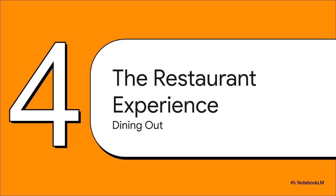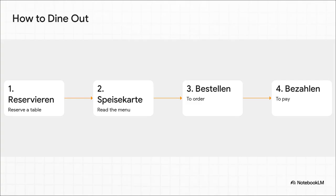All right, we've done our grocery shopping, now let's go out for a proper meal. So, how do we handle ourselves in a restaurant, or as it's sometimes called, a Gaststätte? The whole process is actually pretty straightforward. Ideally, you start by reserving a table. Einen Tisch reservieren. Then, once you're there, you'll get the menu, die Speisekarte.